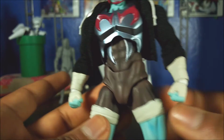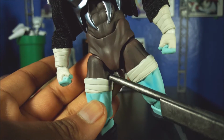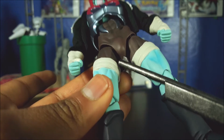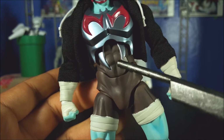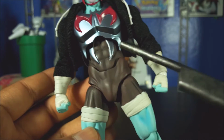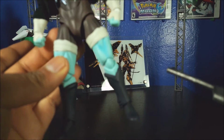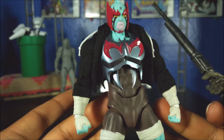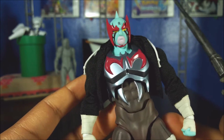Moving on. The paint application is a little sloppy. I have to say it's a little unfortunate. You can kind of see the white paint rubbing off on his black piece right here. It is well painted right here at the edge. A little bit of slop right there. And aside from this and this right here, it's not as bad anywhere else, I think. Yeah, just there. Anyways, let's get on. There's nothing else I want.